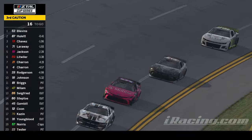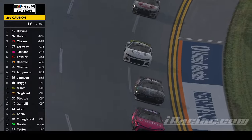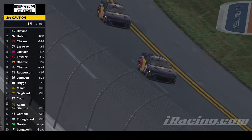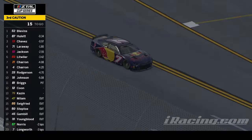Austin Norris, I think he might get the free pass unless he was involved in that crash. I don't believe he was, so he should only go 1 lap down. One more caution, he will be back in this race. Both Longworths now are multiple laps down. 3 for the 7, I believe 3 as well for the 42. Unfortunate for both of them.